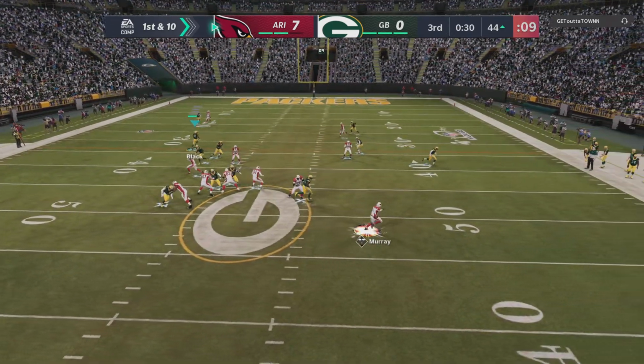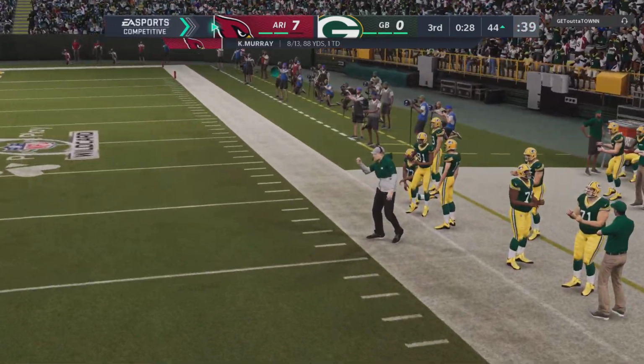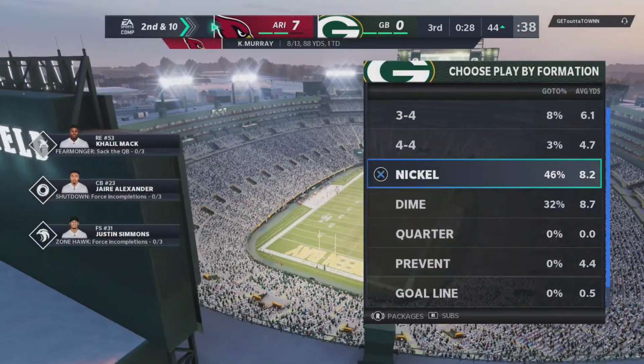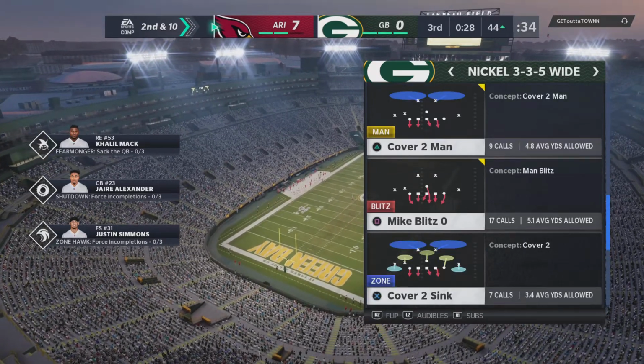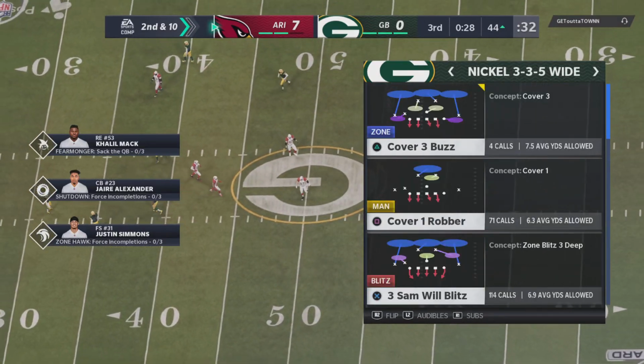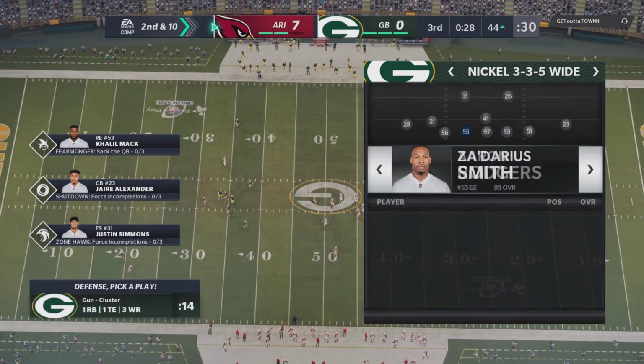Operating from the gun, Murray flushed out right, and they will not get the connection there. It's incomplete. Yeah, that one sailed on him. You've got to make sure you give your receiver a chance to come down inbounds, because they are very gifted. They'll make the circus catches, but they make them out of bounds. That does you no good.